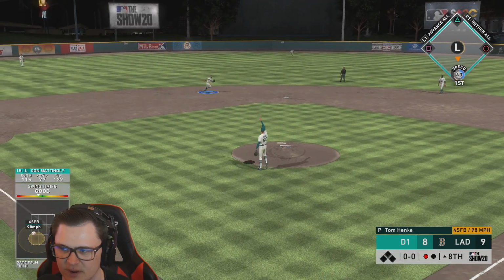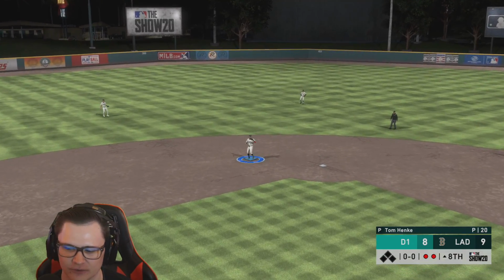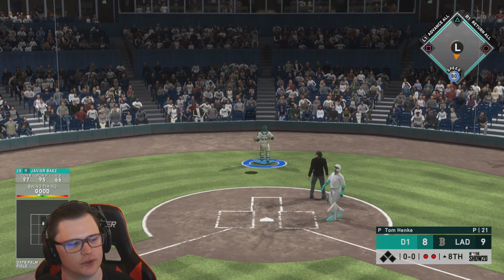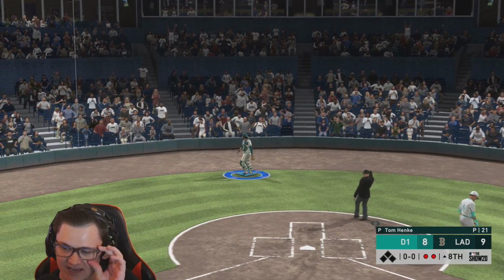I got to stop swinging first pitch. I've been stupid aggressive this inning. 3 pitches, 2 outs. 4 pitches, 3 outs. 1 nuke. I'm taking my advice to heart, man. I'm just hacking. It's a good slider.